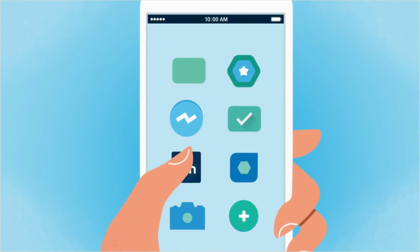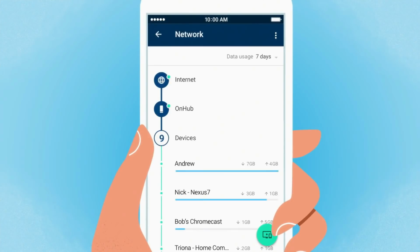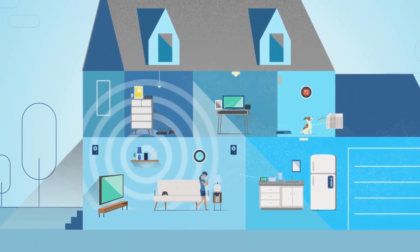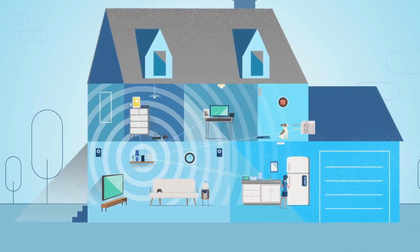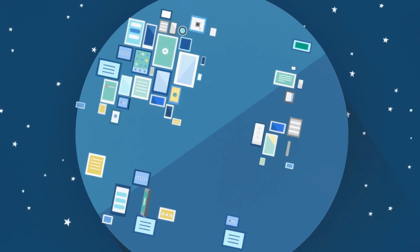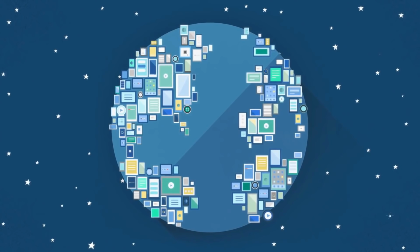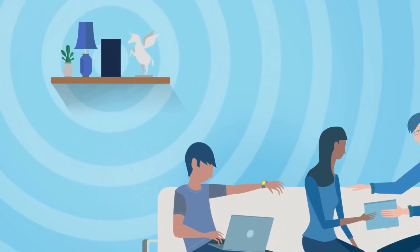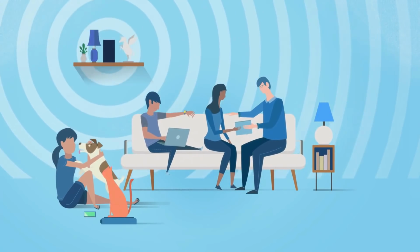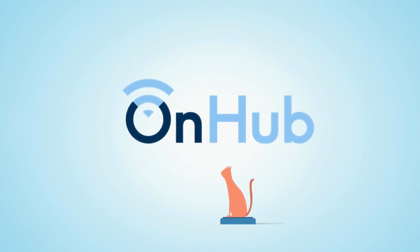Gone. Replacing them is a simple app that helps you set it up, know who's online, and how much Wi-Fi they're using. And another cool thing, when you connect an OnHub router, the whole system learns from how Wi-Fi is being used and updates itself automatically. And this is only the beginning. Soon, over 50 billion more devices will be using Wi-Fi. OnHub is designed to evolve and grow with them. So no matter what the future looks like, you will have one simple hub to manage your wireless world. That's a lot to like, and hopefully, yes, one day love.